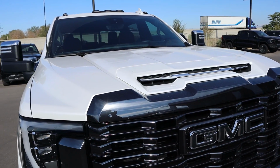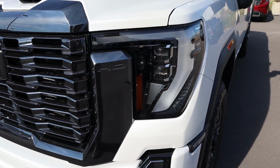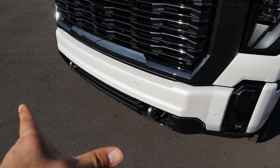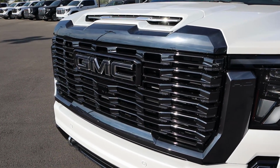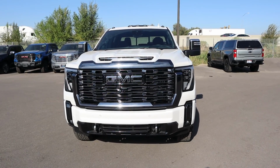So starting with the hood, you guys can see how it's kind of raised there on either side, then also in the middle, and then we got that venting in the middle too, which is cool. And then really sharp headlight design. Then you guys can see the HD logo right there. And then look at the parking sensors here at the bottom. We also happen to have the tow hooks. And then popping back up, look at the coloration on the grille, including with the GMC logo. I think that looks really sharp. And putting it all together, I love the front end design of the Denali Ultimate.